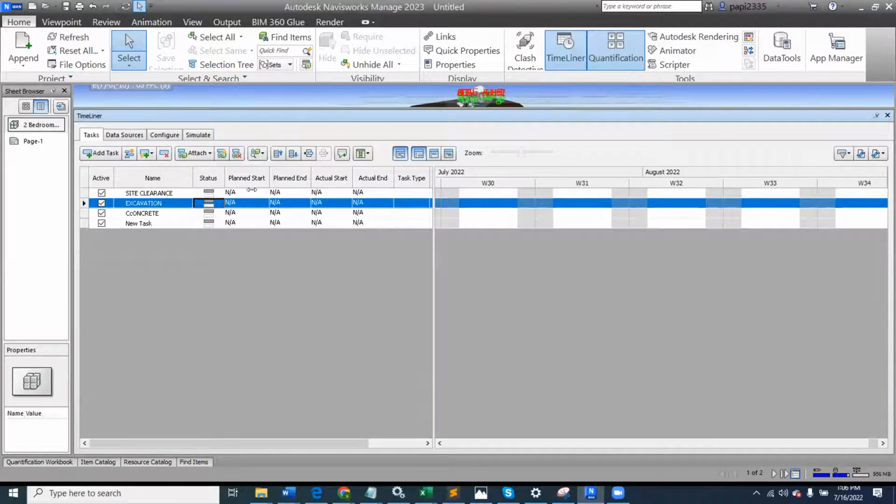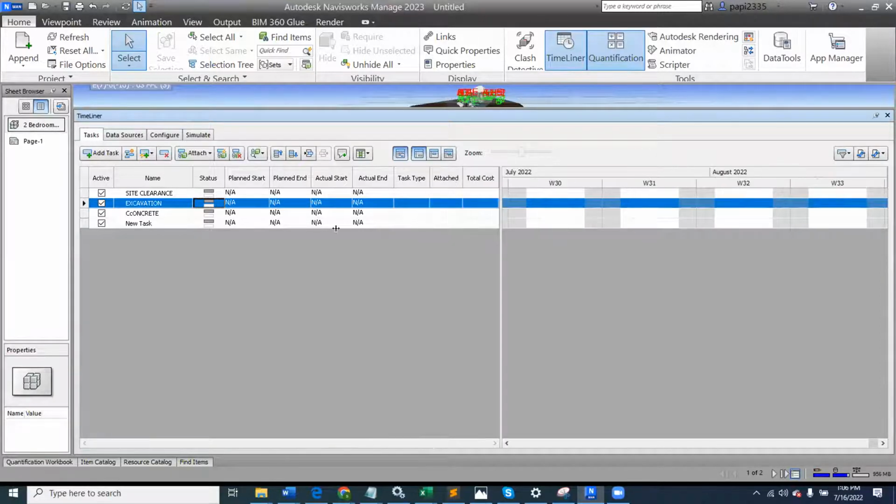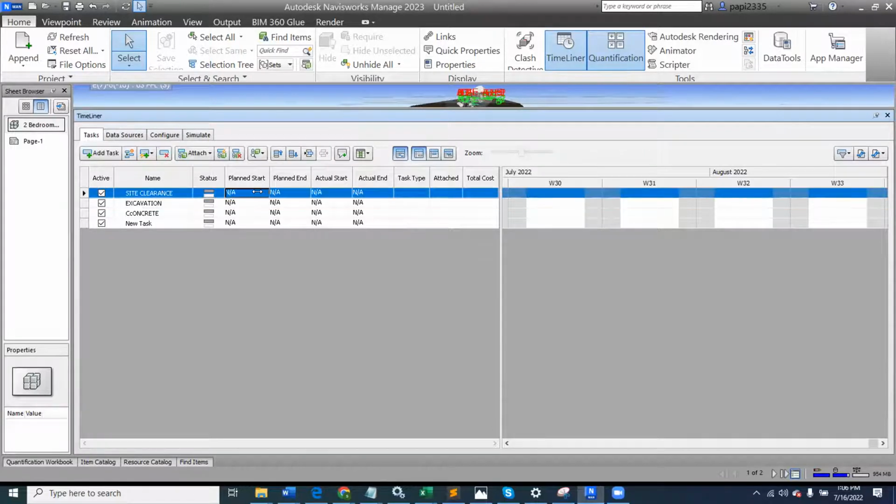So for now, I usually restrict myself, because of the demonstration that we do, to only using the plan start and plan finish. But if you choose to use the actual start and actual finish, there is no problem about that too. So if you come down into this plan start, click here, it will open up a calendar. Let's say this project that we are doing today, our site clearance will start on this day. It has picked today's date. And then the site clearance is a one-day activity. It will also end on this day.